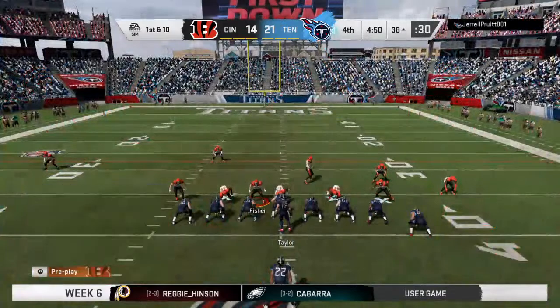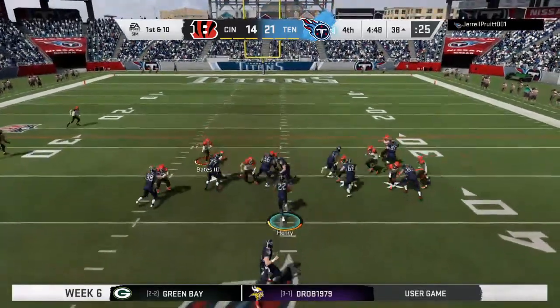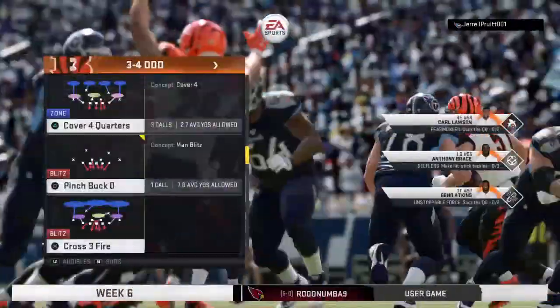Come on, set. 90, Wolf. Check the outs, check the outs, check the outs. Check 3, check 3. A 1st down carry for Henry. It's a 7-yard carry to set them up with a 2nd and 3.